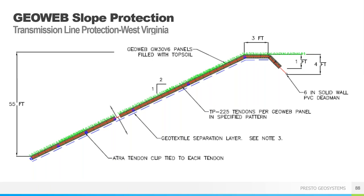Power company in West Virginia came to us with significant erosion on the hillsides near three of their transmission towers. Slopes varied from 1.2 to 2 to 1. This particular tower had 2-to-1 slopes up to 55 feet vertical. A recommendation was to use our mid-size cell 6 inches deep and anchor with 3 polypropylene tendons and an Atra tendon clip every 6 cells down slope.